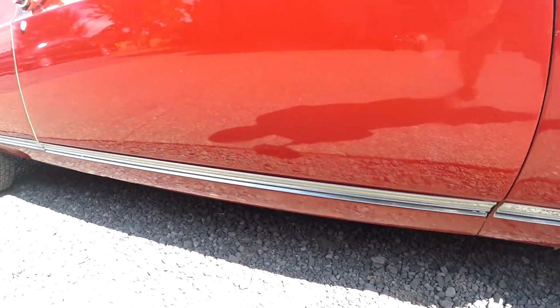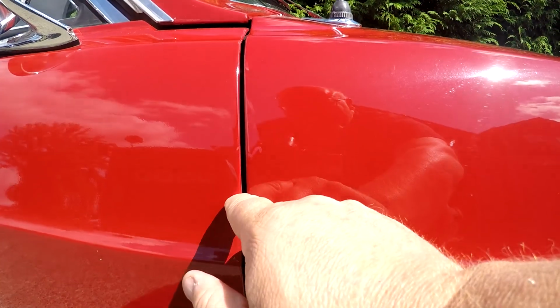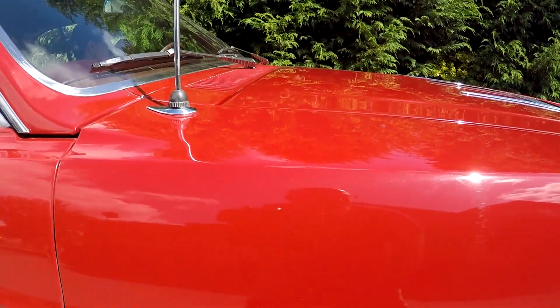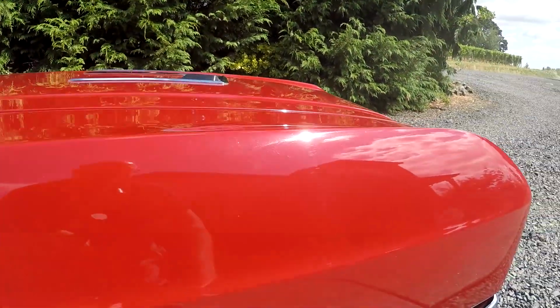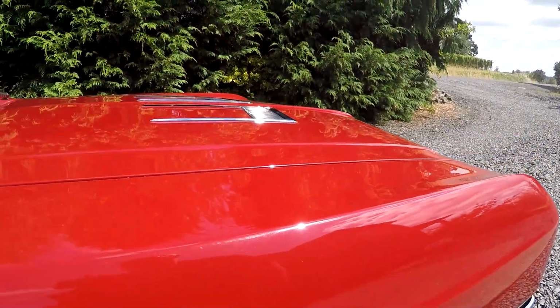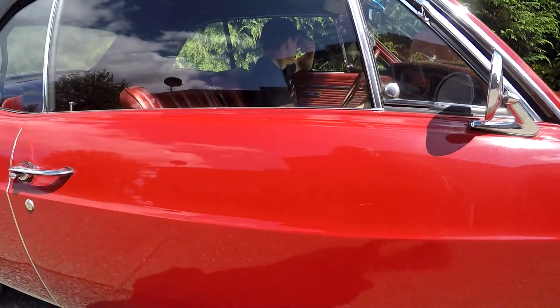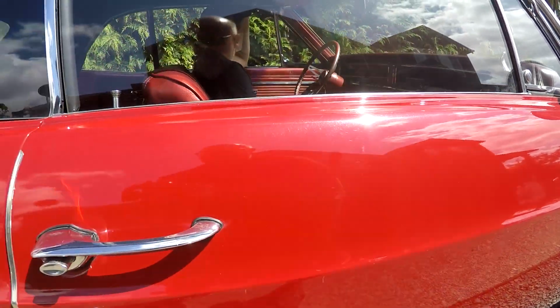You'll see the rockers look really nice. If I point out, you'll see little tiny chips, little things. If I point out like that, that's what I'm showing you. There's a little hairline, little kind of scratch there. If you just see me point, I can't point out every little thing here, but there's some bigger chips right there that haven't been touched up.